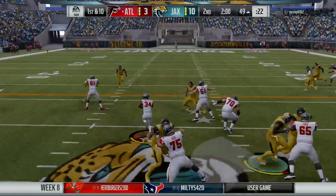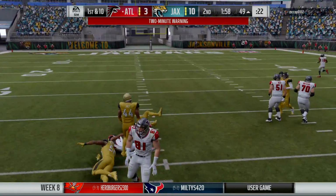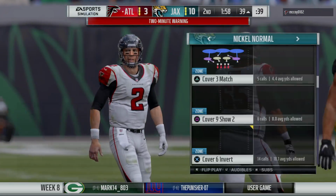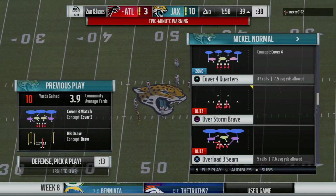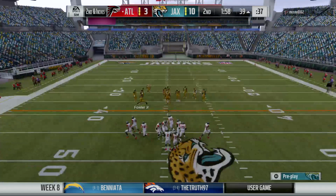Now a first carry for Donnell Pumphrey. And he'll get it inside the 40 to the 39. A minute 58 to go in this first half of play.